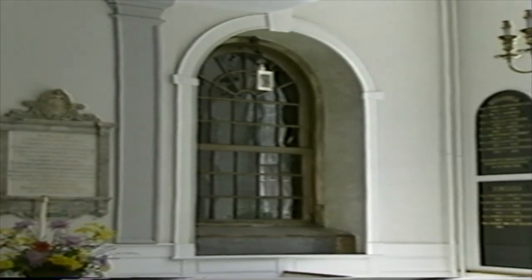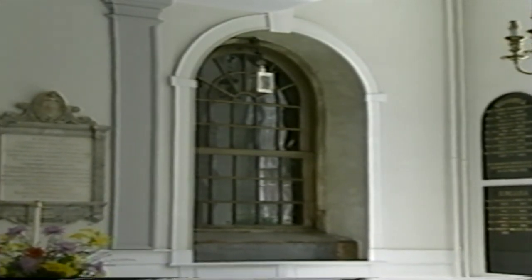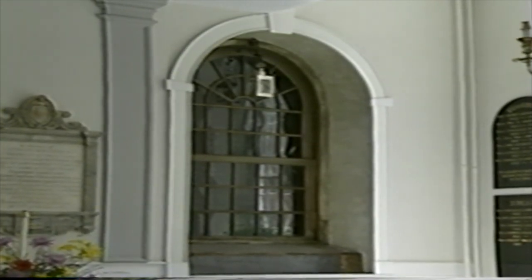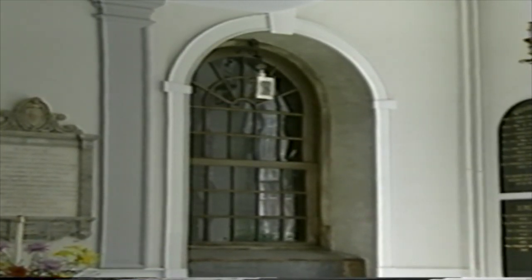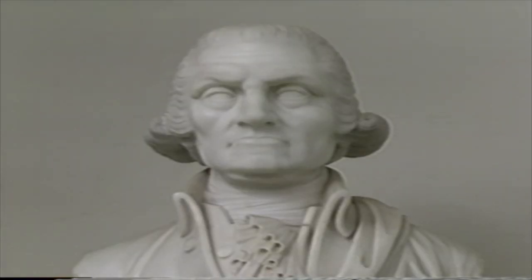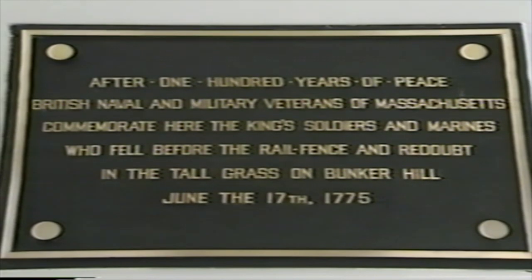The window Robert Newman climbed out after showing his lanterns, accidentally rediscovered in 1989 when a workman's hammer slipped, breaking through the brick wall that had covered it for decades. A bust of George Washington that Lafayette declared to be more like him than any other portrait. A memorial plaque presented in 1875 by the British naval and military veterans of Massachusetts.